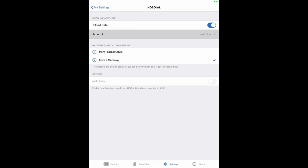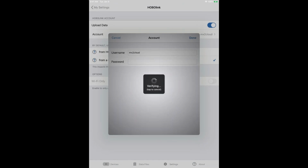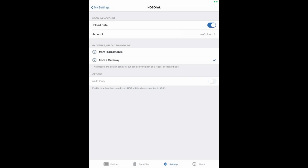And you can put in your username and password. So basically moving forward, any of the loggers that are configured with your mobile app will then go up into your account. And then you have the default preferences to either have these automatically work with the gateway or send the information up through HOBO Mobile when you do a download, a manual download, or physically going to the logger. And you do have the ability to override that in the settings.